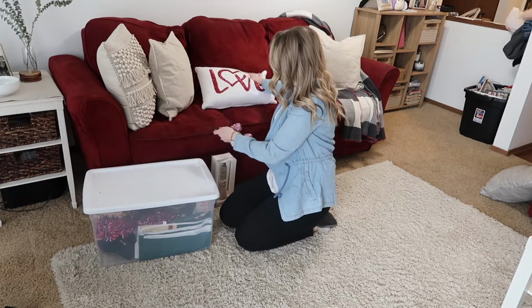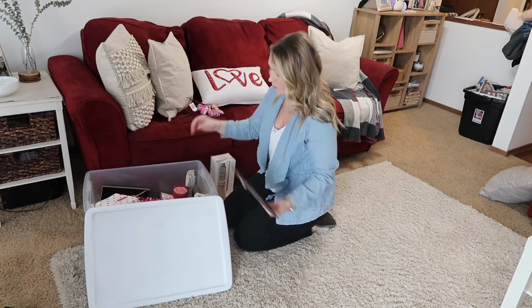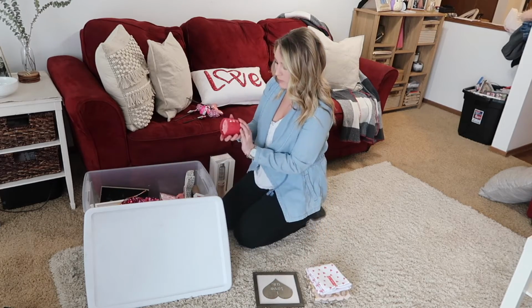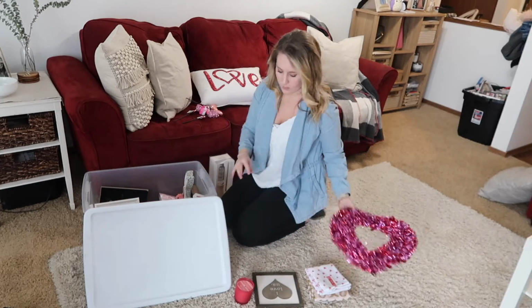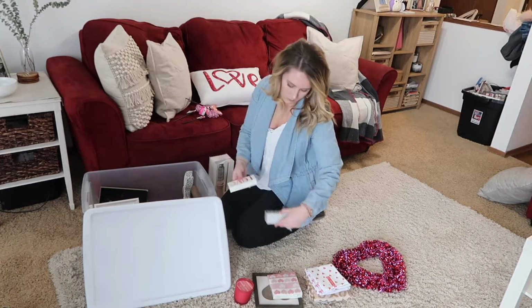If any of you have seen either my fall decorate with me or my Christmas clean and decorate with me, then you know one of the first things I always like to do is just pull out all of my decor just to see what we are working with. This bin does also have some spring and Easter decor, so I'm just making sure to go through it and pulling out all the Valentine's Day pieces.